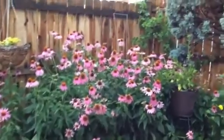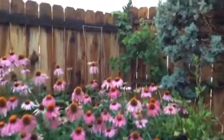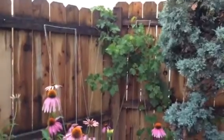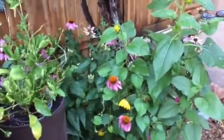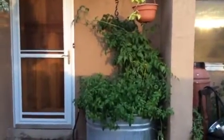Tucked back behind the echinacea, you'll see one lonely little grapevine. And if I can get close enough, you'll probably be able to make out some grapes in there. Really hoping we can beat the birds to the grapes this year. We have our little lemon tree on its stand. Another little volunteer sunflower. And then over here in the corner, you can see this tomato took quite a beating last night with all the wind and rain.